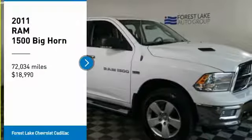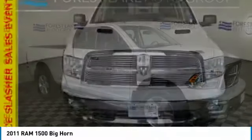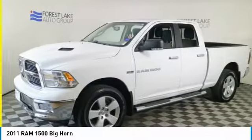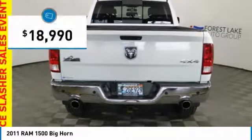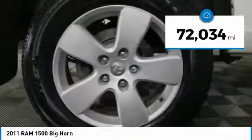We are pleased to show you the 2011 Ram 1500. The Ram 1500 went against the Chevrolet Silverado, Ford F-150, and Toyota Tundra, which are all excellent trucks in their own right. The Ram took home the prize for its well-rounded strengths and is priced below $20,000. This vehicle has less than 75,000 miles.